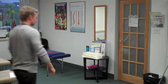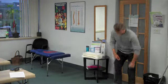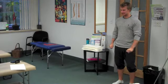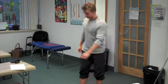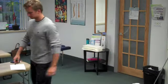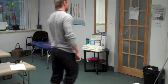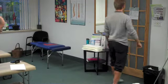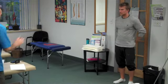Can you roll up your pant leg to see your ankles and stuff? No, actually roll them up because I want to see them. You're just going to walk on your heels towards me, your toes up here like that. Okay, that's good. Turn and go back on your tippy toes. Okay, that's pretty good.